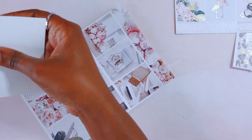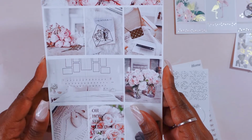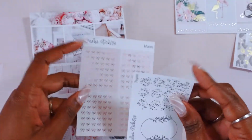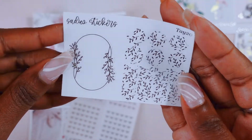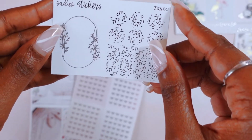And then there was another kit that I picked up, which is entitled Home. I fell in love with this kit on the website, you guys, just because it had those photo boxes with the accents of the foil. And it is so pretty. So I have some headers that match the kit. And I did get Tay's freebie because I watched Shantae Plans here on YouTube, and her freebie was so, so pretty. It's in silver foil. I got some layering pieces, and you have this box here with this floral oval. So super, super pretty.